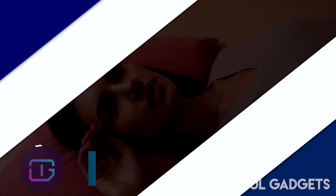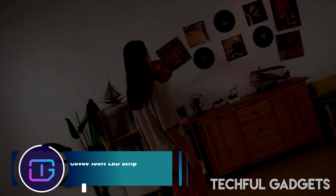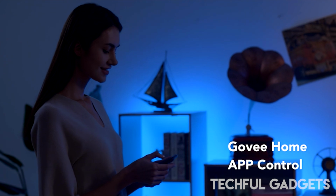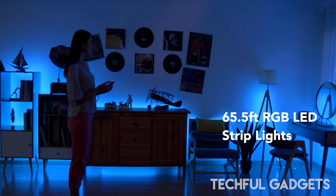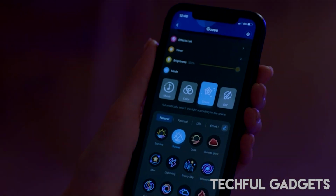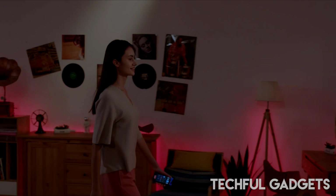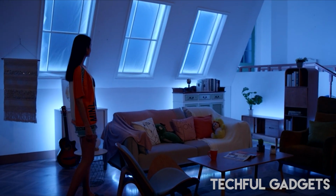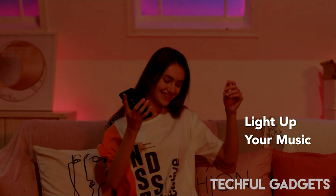Cavey 100 feet LED strip. Enhance your space with these versatile 100 feet LED strip lights, perfect for decorating larger areas like bedrooms, kitchens, stairs, and more. Control via the Cavey Home app within a 100 feet Bluetooth range. These lights offer extensive customization options including music modes, scene modes, and timers, making them ideal for Halloween decorations.